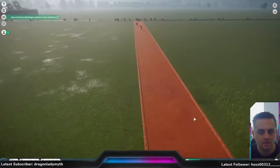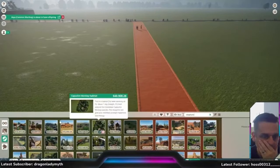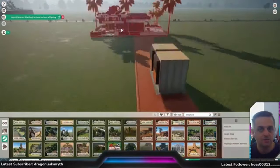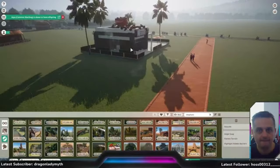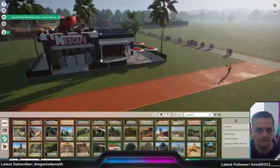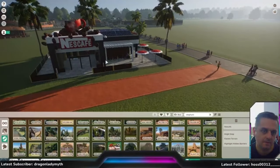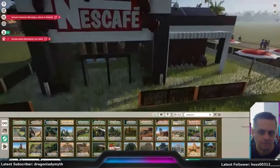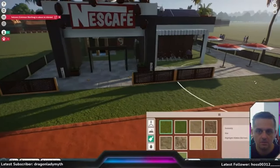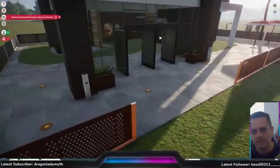So let's go blueprint. Well, let's add a Nescafe coffee shop. Oh yeah. I'm gonna add it here. So that tells me there's no power.